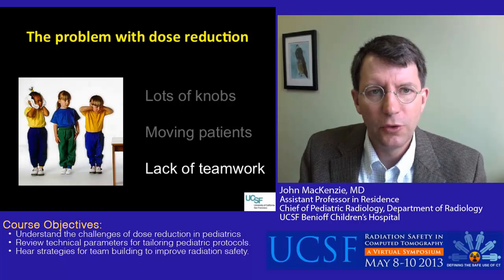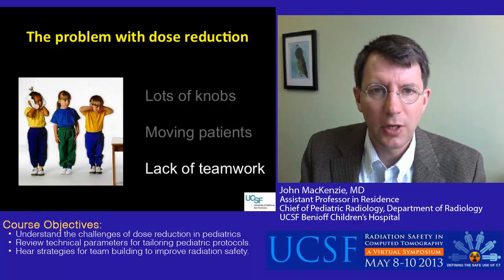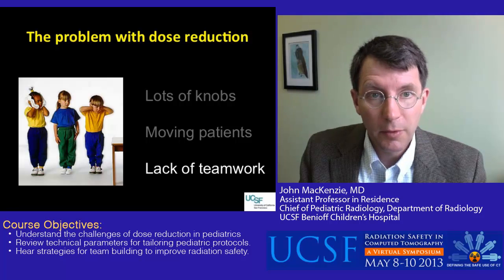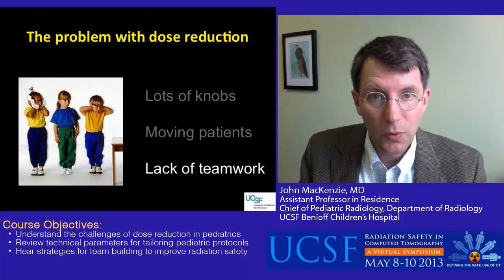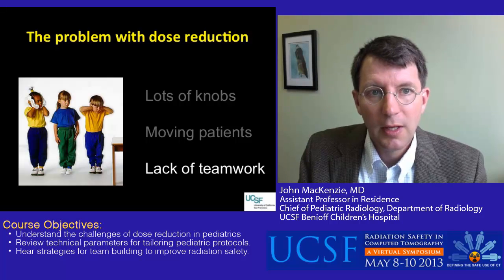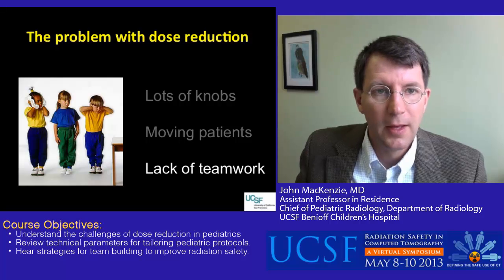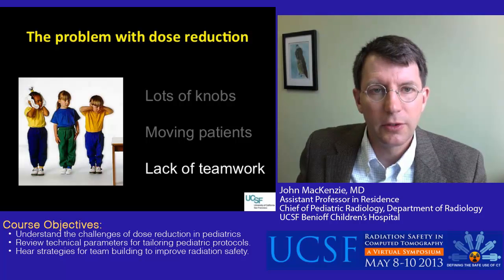Third, it takes an enormous amount of teamwork to get the child and their parents through the process of a CT scan. Multiple players need to be focused on image quality and dose reduction and not distracted by lack of teamwork or other priorities. We have a lot riding on doing this correctly.